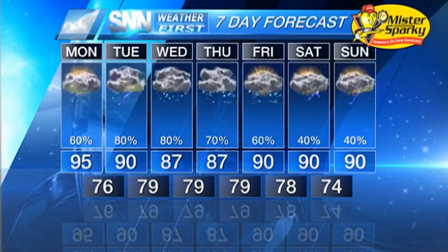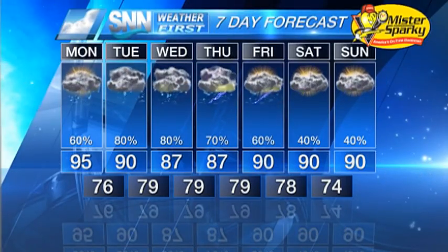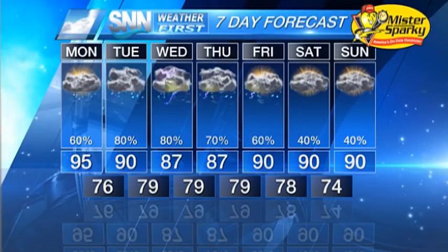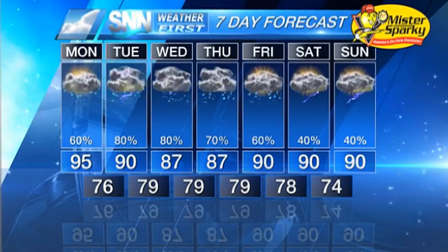So on the Mr. Sparky 7-day, rain chances very high through the next several days. We're expecting some drier air and some more pleasant overnight lows by Saturday night by this weekend.